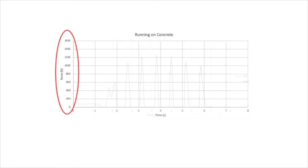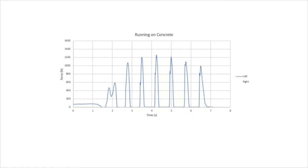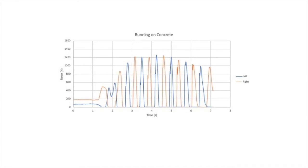This trace is the force measured by the left insole during her run. Each of the peaks is when her foot is on the ground, and the valleys are when her leg is swinging through to take the next step. When we add in data from the right insole in orange, you can see how the peaks alternate as she stands on one foot and then the other.